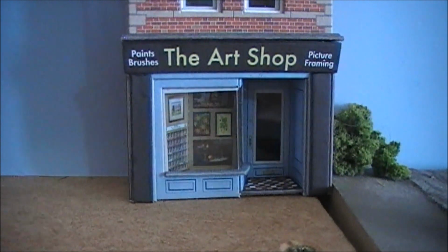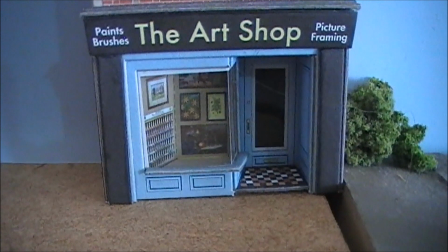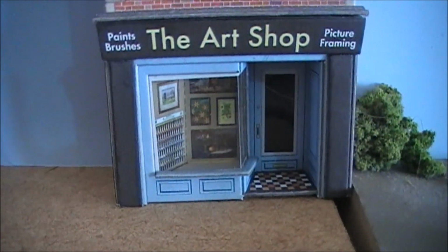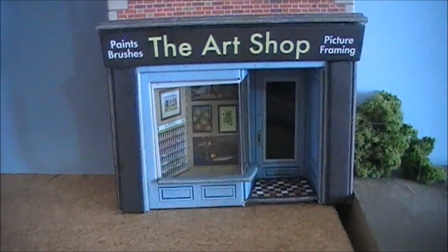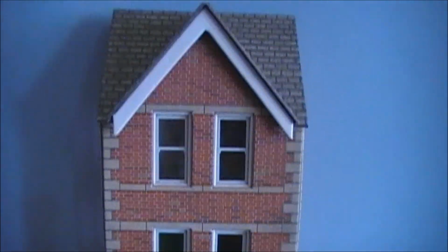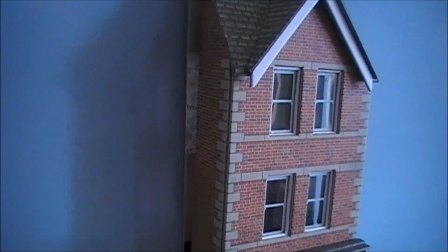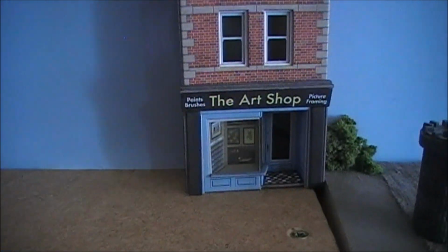It's obviously an art shop, as you can see. There's a load of paintings in the window just to give it the effect of being an art shop. They sell paintbrushes and picture frames and all that kind of thing. Anyway, that's not important. The important thing is that this building is really thin. There you go, it's really thin in comparison to these, at least.